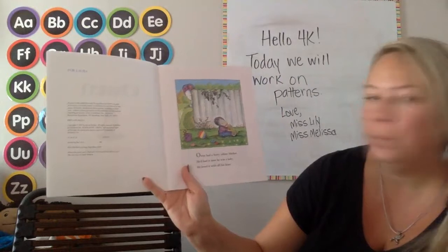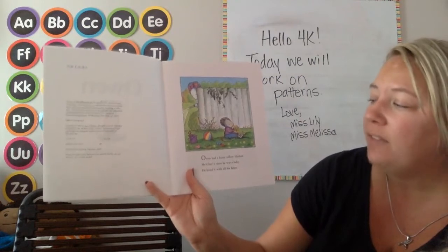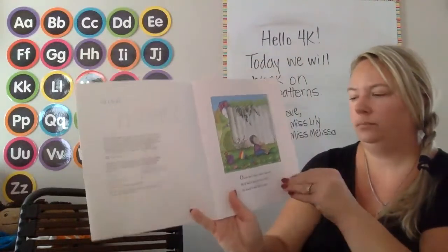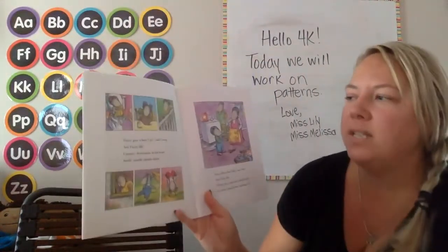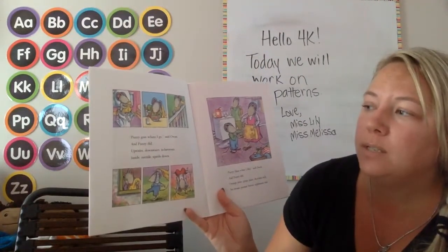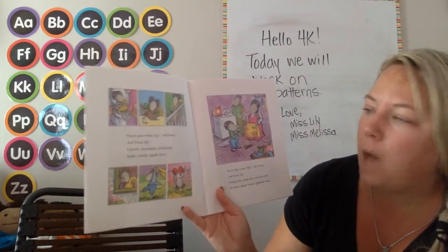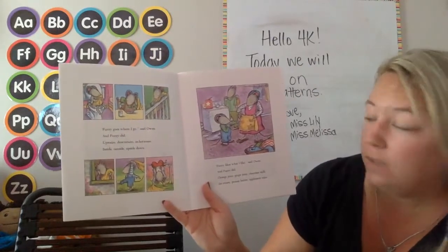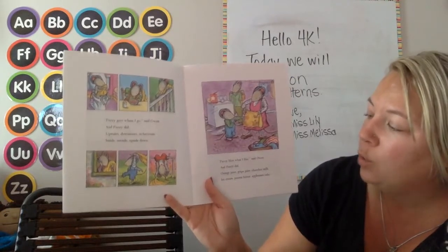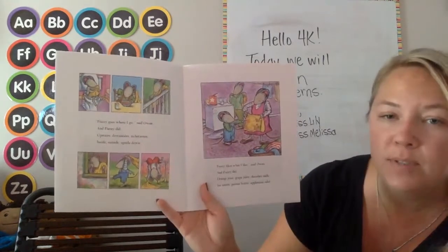Owen had a fuzzy yellow blanket. He'd had it since he was a baby. He loved it with all his heart. Fuzzy goes where I go, said Owen, and Fuzzy did. Upstairs, downstairs, in between, inside, outside, upside down. Fuzzy likes what I like, said Owen, and Fuzzy did. Orange juice, grape juice, chocolate milk, ice cream, peanut butter, and applesauce cake.